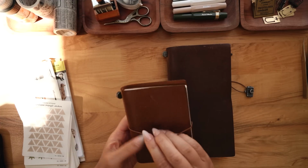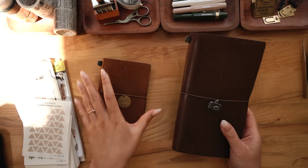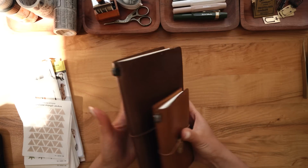As for my take a note planner, I have not been using that. Yeah, loving my traveler's notebooks right now.